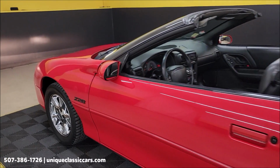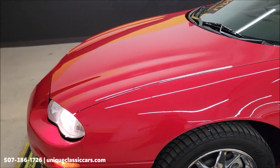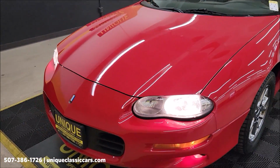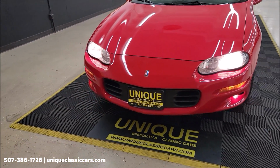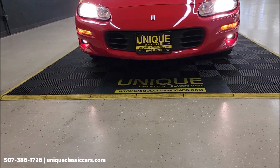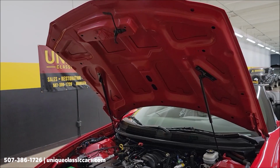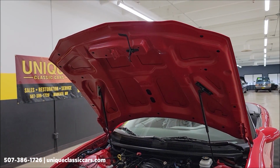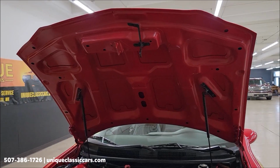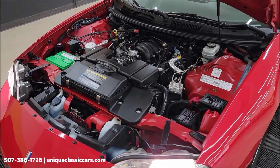All right, let me pause this a second. I want to get this hood popped and check out the engine bay quick. Just want to let you know, both of the fog lamps down below are working, as you can see. Let me go ahead and get the hood open. All right, underside of the hood, also nice and clean and tidy like the rest of the car. And there it is.